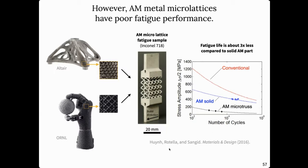So if we make a microlattice material, and this is from my colleague at Purdue, Mike Sanjid, this really inspired our project with the Navy. If we look at the fatigue life, this is the stress amplitude of fatigue versus its life in number of cycles. A conventional alloy would have a fatigue life of this red curve. If we go to a 3D printed solid material, we get about half the fatigue performance. Right away, we're cutting off about half of our fatigue life. But if we go into a microtruss, we get about 3 times less than the solid 3D printed part, the solid additively manufactured part. So it's a factor of 12 difference between the 3D printed microtruss and then the conventionally manufactured material.